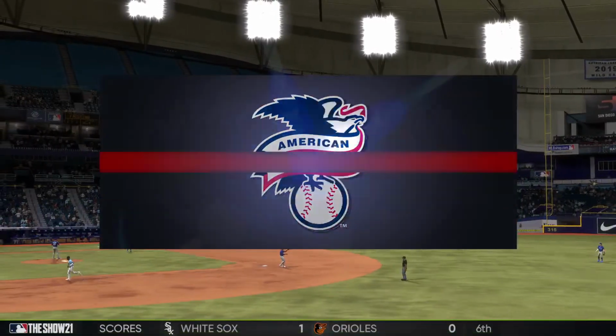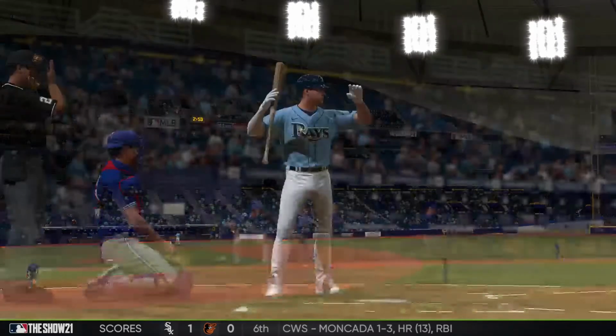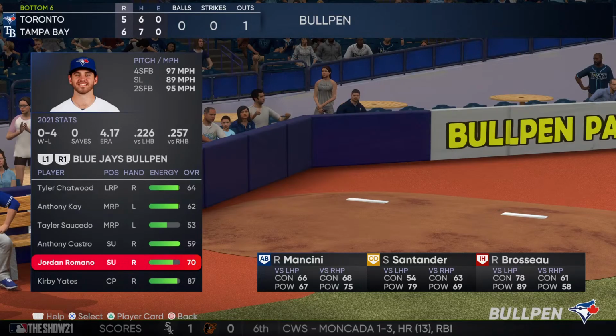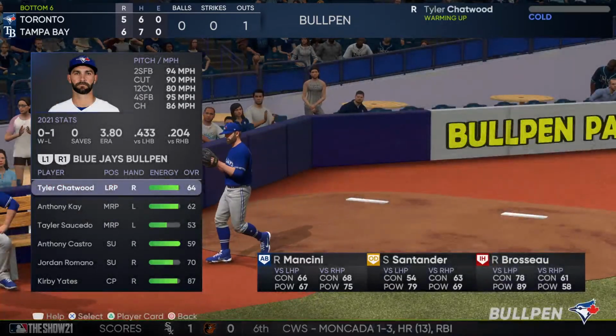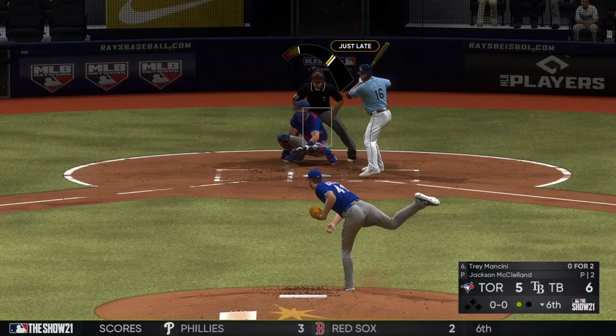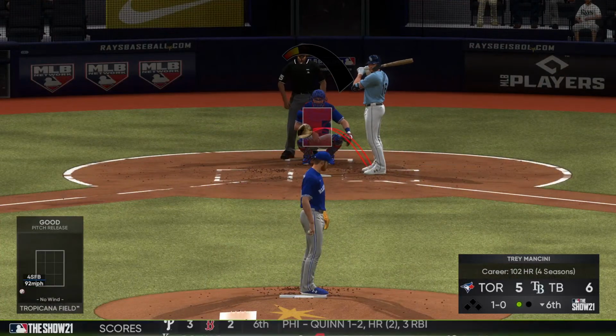Up next and with 1 away, time for a check of the standings in the American League East as you get a look at where these 2 teams find themselves entering play. So next to the plate for Tampa Bay, Trey Mancini. He's rolled into groundouts a couple of times already here in the ballgame. There's a fastball missing down and away for a ball, 1-0.